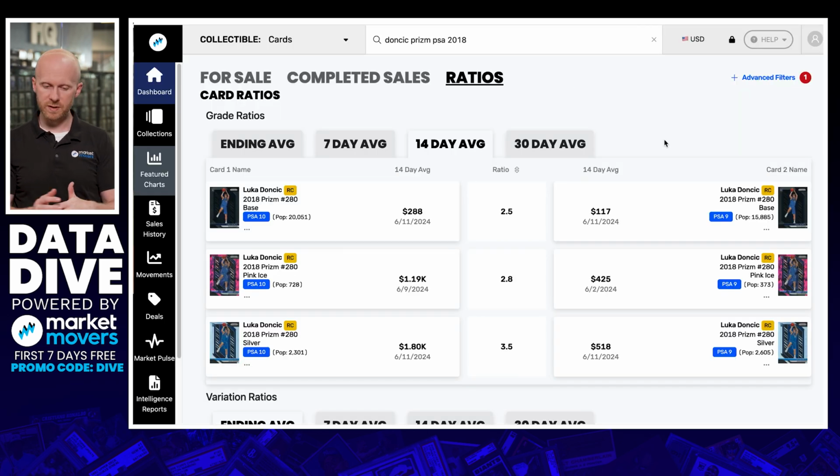Let's talk about ratios a little bit. I'm going to kind of zip through this, but I'm going to tell you that grade ratios, for example, PSA 10 to PSA 9 of the same exact card, same player, set, variation, etc., we kind of go into this with an understanding of a rough ratio of 2.7 to 3.1, typically in that range. I'm looking at Luka here. This is his base Prism rookie card, his pink ice, and his silver, and this ratio is drastically different. We're talking about 2.5 for his base, 2.8 for his pink ice, and 3.5 for his silver.